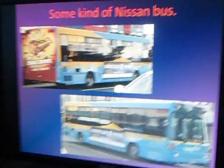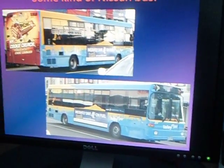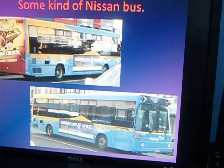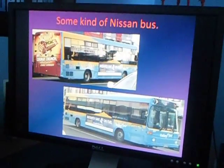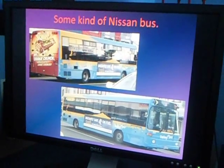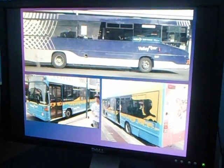Now let's look at their second-hand buses. These are the old Nissan Scorpions. These ones used to belong to North Star, as you can tell, because Valley Flyer have a reputation for, oh, we'll just slap a new logo on it and leave the livery how it is. Now these buses are so loud. They're really, really noisy. So I nicknamed these buses the old Nissan noise boxes.